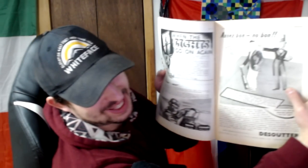The old-timey ads that they got in this thing are amazing. I haven't gone through and actually read the whole thing yet. I kind of flipped through it just to see some of the stuff that's involved. But it's awesome, dude. They have aeronautical engineer, airline maintenance and repair, just really cool ads and whatnot in this thing. It's a piece of history.